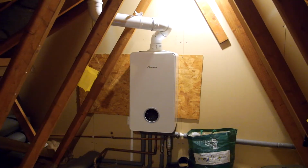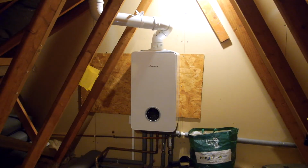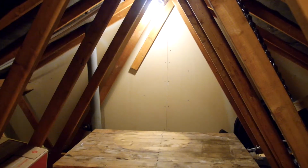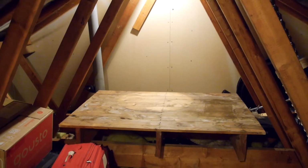So we now have our fancy new combi boiler up in the loft, and that has made a huge difference to the quality of our showers. As well as our bills, actually. They've gone down dramatically. And we've also been able to get rid of all the header tank stuff in the loft. So now the next job here will be to remove all the rest of this platform, and then we can use it for storage, which will be very handy.